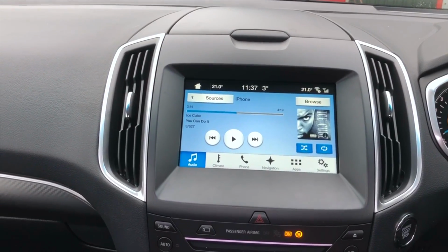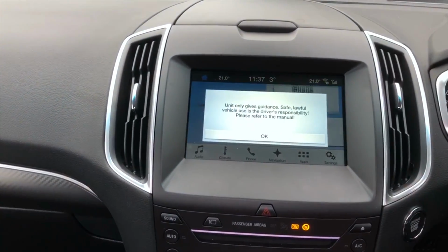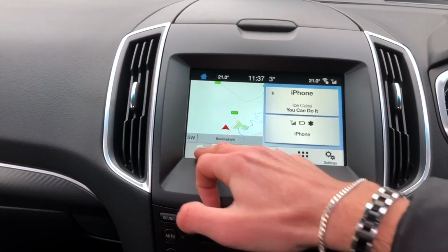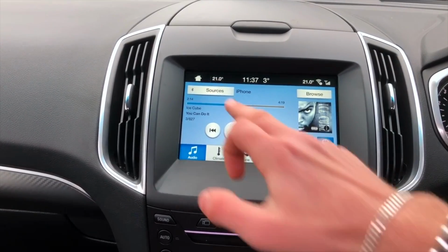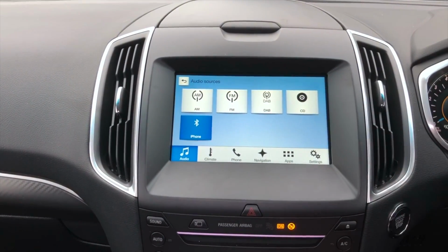The Sync 3 infotainment system is, let's say, very well updated compared to the Sync 2, which really wasn't very good in a lot of people's opinions. So if we have a look here, you've obviously got the audio just here, which allows you to choose which source. It's very responsive compared to what the older one was. So at the moment it's connected to my iPhone.